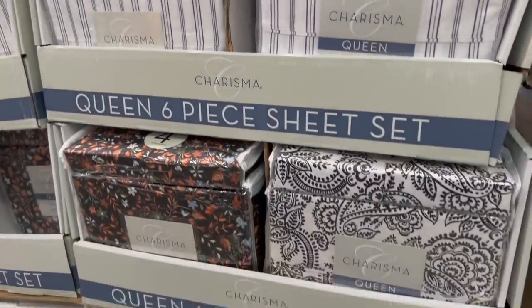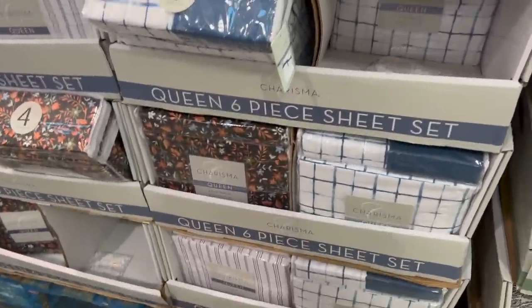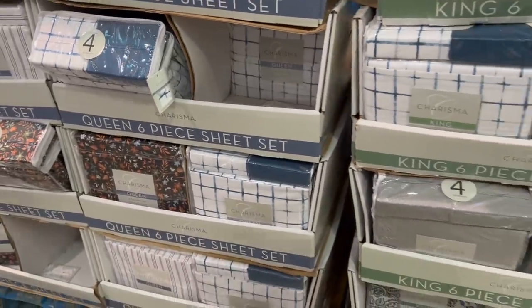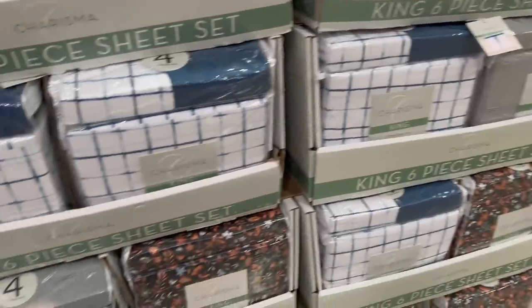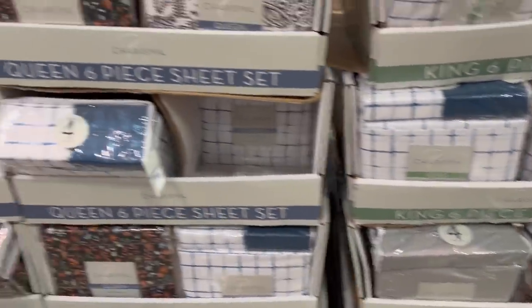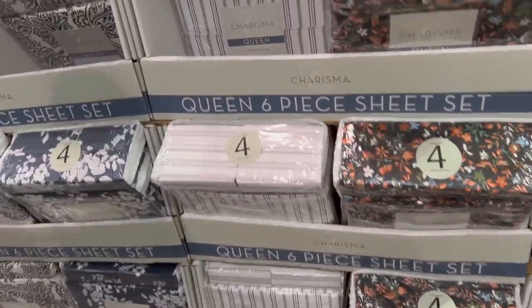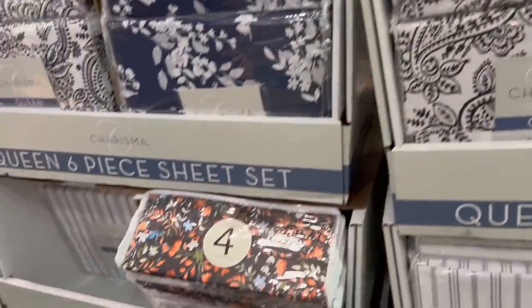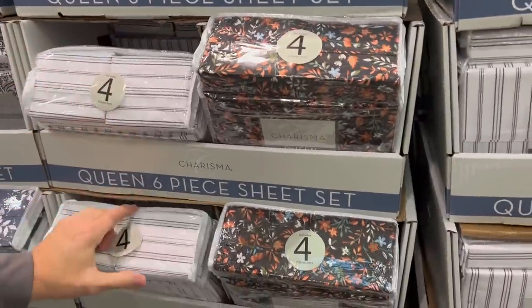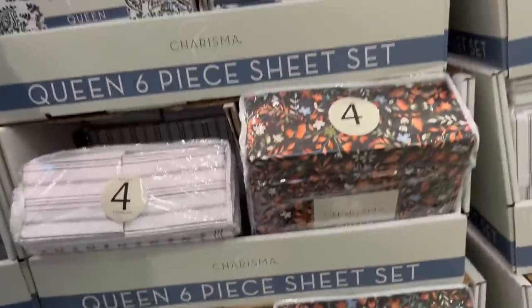Yes, we do. Is there a gray here or something? I'm seeing everything is patterned. Oh, wait a minute. There's one right there. That's a King, though. That's a King, I'll bet. Yeah, everything looks like it's patterned, honey. Or if you can dig, sometimes you can dig and see what's inside it. Yeah. Is there anything in the back? I'm looking at it right now. Hang on. Yeah, they're all patterned. What's behind that?